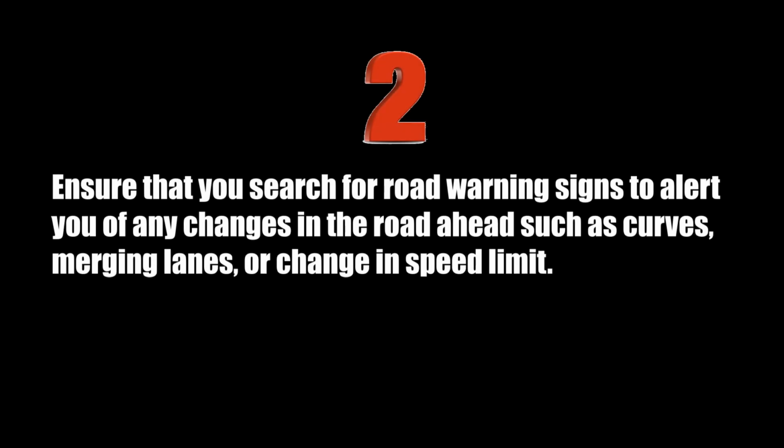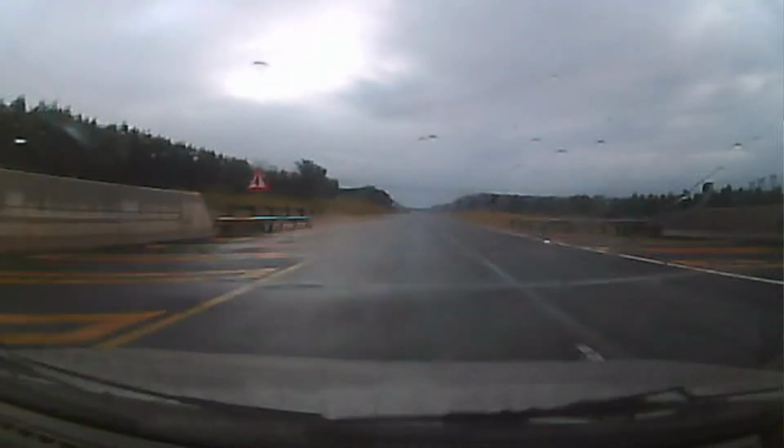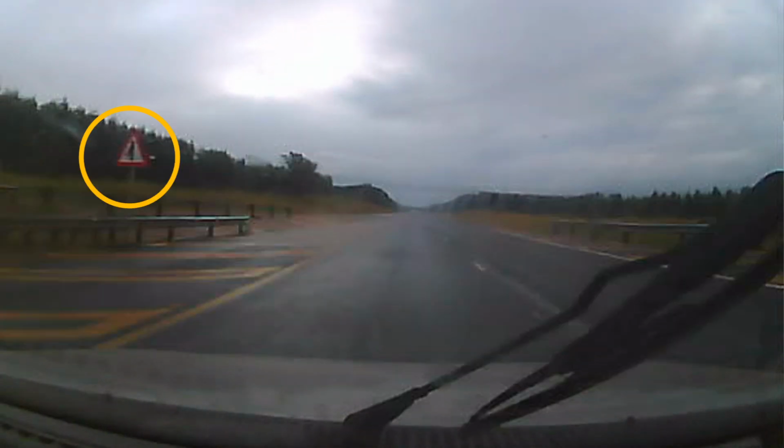Secondly, ensure that you search the road warning signs ahead of you. They'll let you know if anything is going to change. So for instance here we can see there's a lane merging sign.